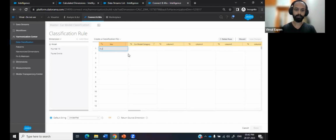For instance, this would be Hyundai i10, and the model here would be a Super Mini. And our Toyota Corolla is going to be classified as a family vehicle. And that's it. You can introduce more to this and save changes. And there you go, you've created your classification.